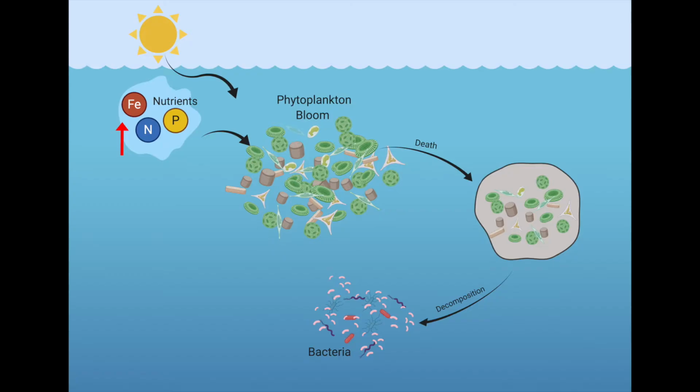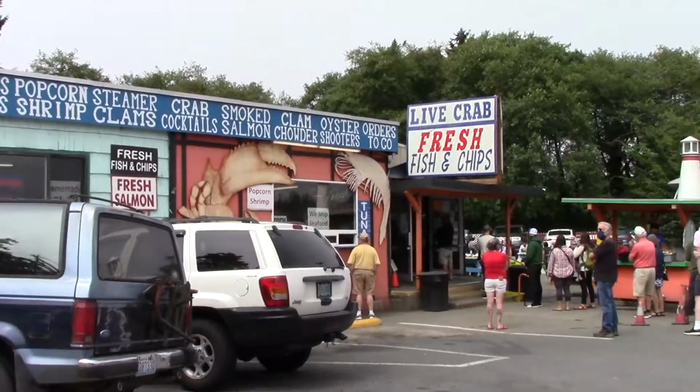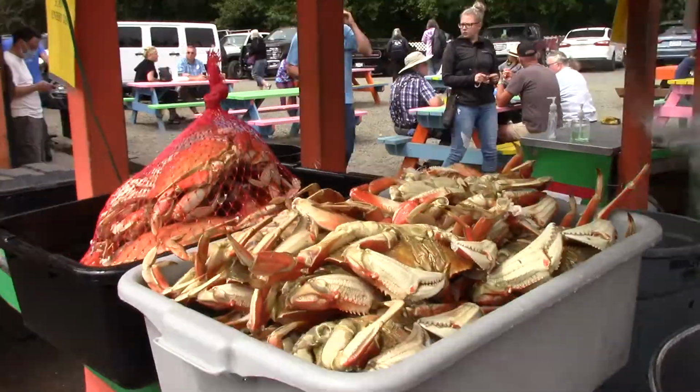These nutrients trigger a bloom of phytoplankton. The bacteria now have a plant-based buffet to indulge in. They eat up the waste in a frenzy and use up the oxygen. But when the oxygen levels fall, it can be harmful to organisms such as crabs, fish, or shellfish. This causes problems for the ecosystem and coastal communities who rely on the seafood industry as a source of income.